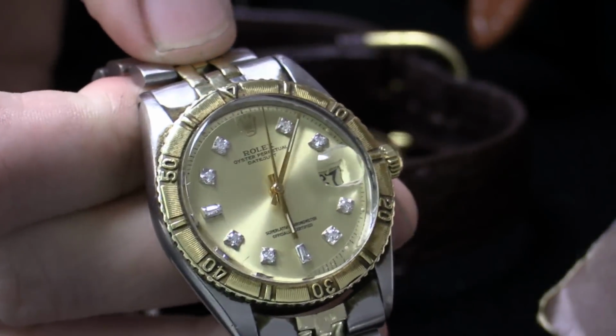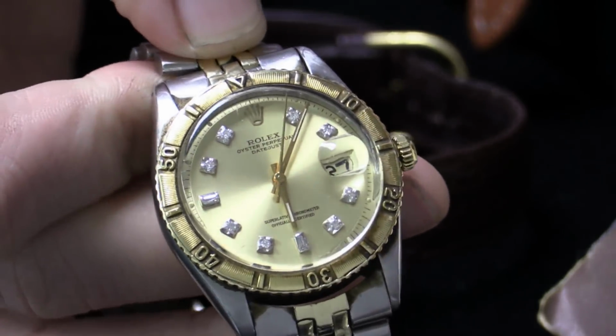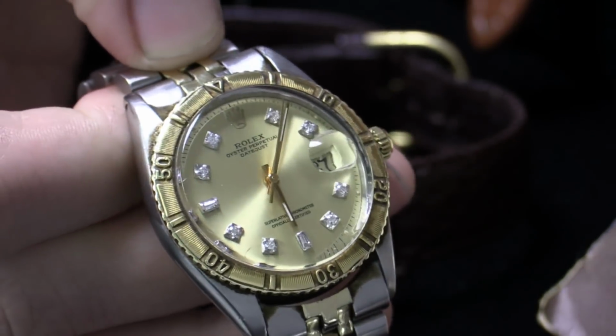Right. And this one's interesting because you can see, not only is it a Turn-O-Graph style bezel, bidirectional, but it's got a little bit of the bark aesthetic that was popular in the late 70s, early 1980s. This is, in my opinion, the kind of watch that if the Ebel 1911 chronograph weren't so iconic of Miami Vice, I would say this watch would be in hot pursuit.